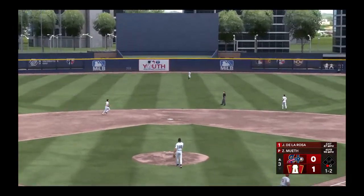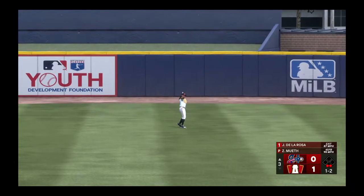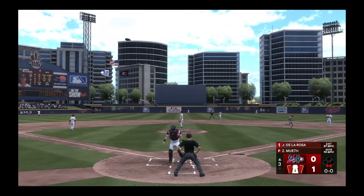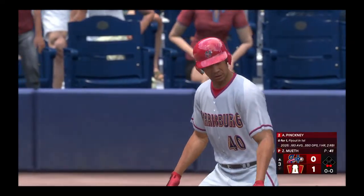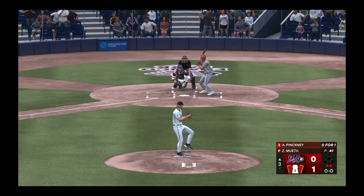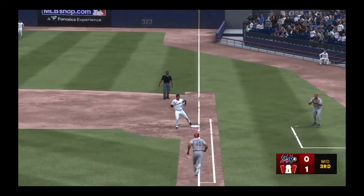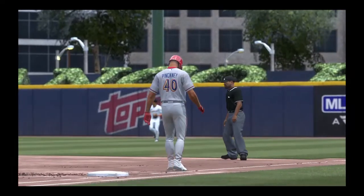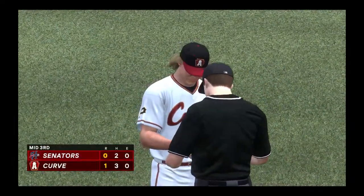Now this is lifted to center. The center fielder settles under it. Hauls it in for the out. Now batting, number 40. Now the left fielder, Andrew Pinkney. Takes it to the bag alone. Play made. That ends the inning. Offense held in check here. We move on to the bottom of the third. The Curve have the lead, 1-0.